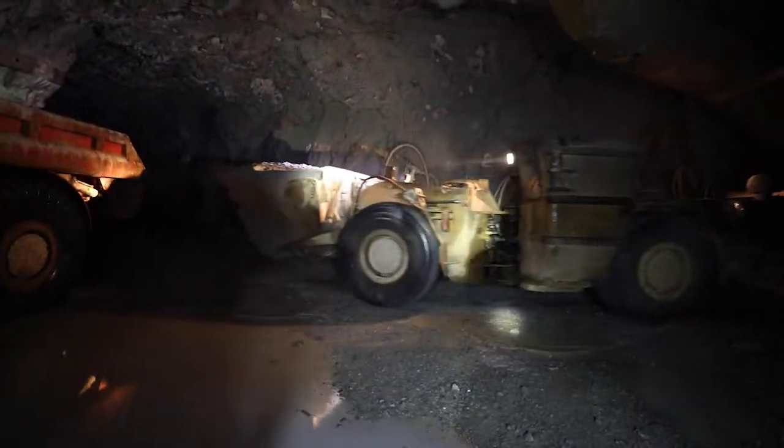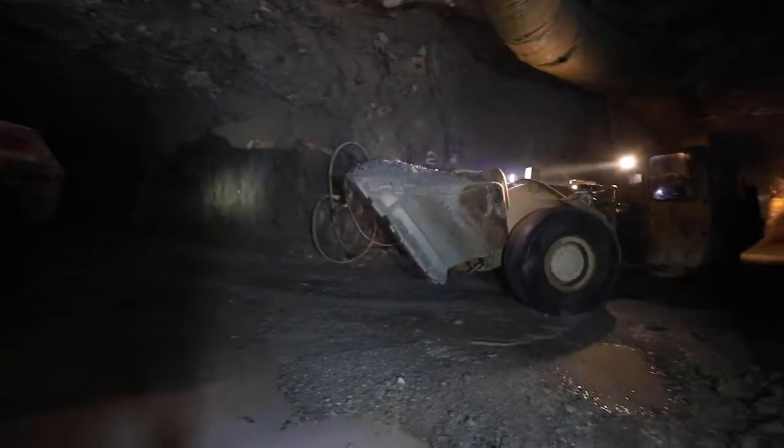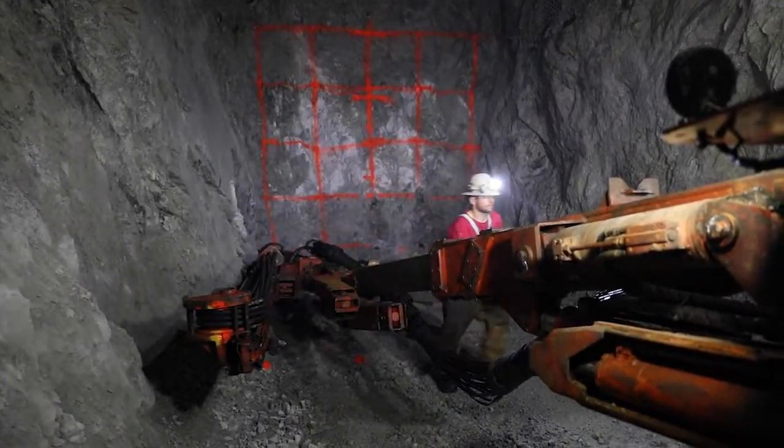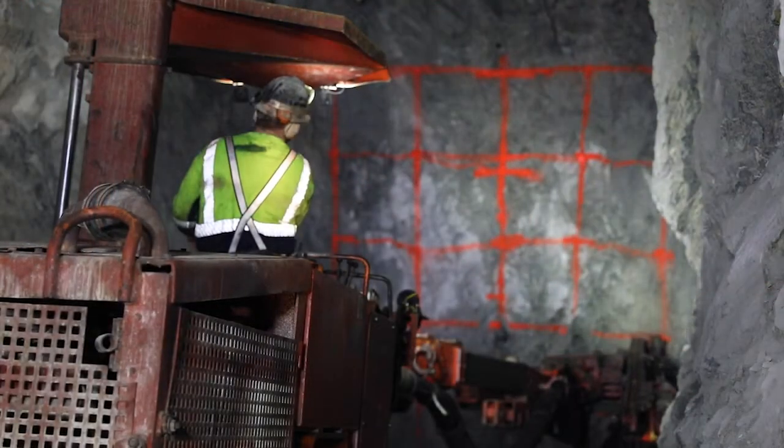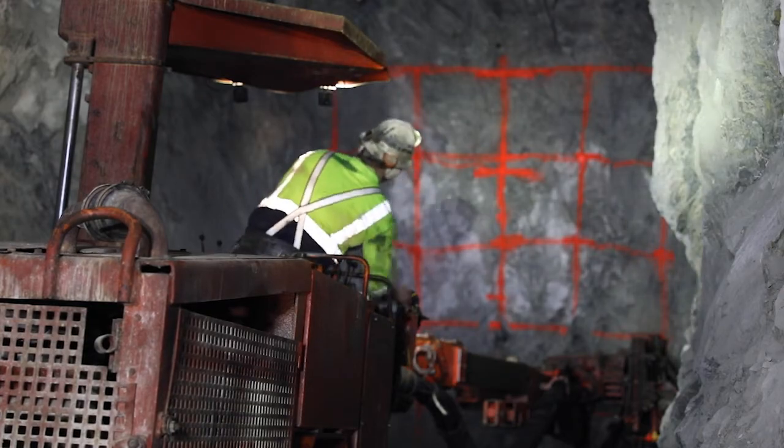When we hole through, it'll get us access to the New Guard ramp, which is the New Guard ore body that's existing now. So right now, as you can see, they're painted up. They have their lifters drilled. They're drilling a 10-foot decline round. We'll shoot in approximately 2 hours.